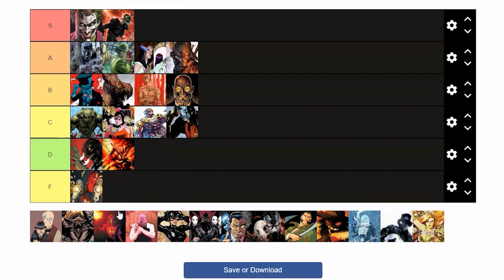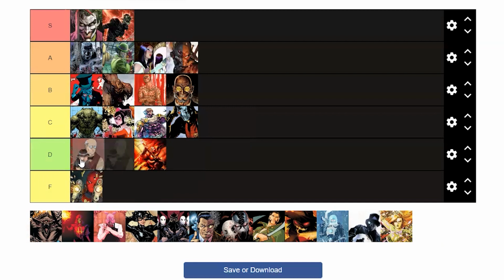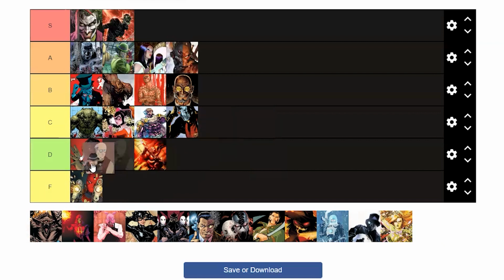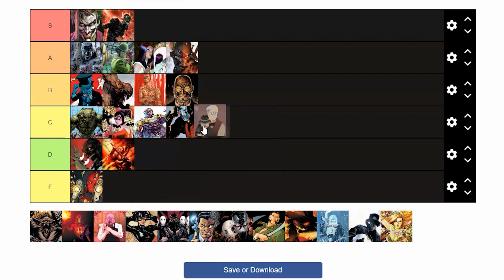Any disagreements? All right. Next up, we got Ventriloquist. He's like D. Yeah, D. C. Yeah, I was thinking maybe C, high C or low C. I'd say either here or here. Or put him below Black Mask. Yeah, it's actually another thing. I'm not the biggest Black Mask fan. I don't like Black Mask either, but I don't know. I'd say better than Black Mask, but I don't know if he's C.